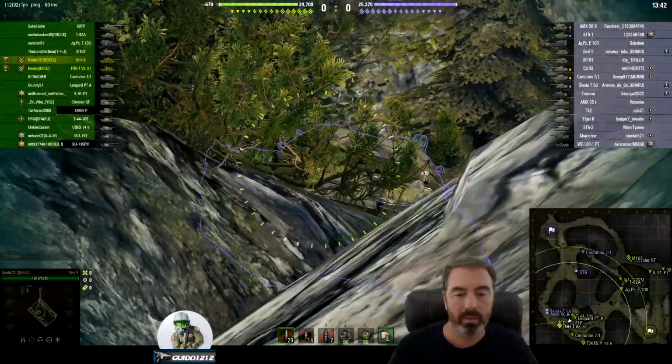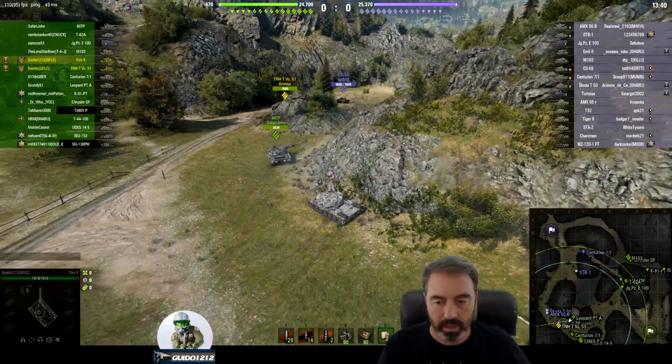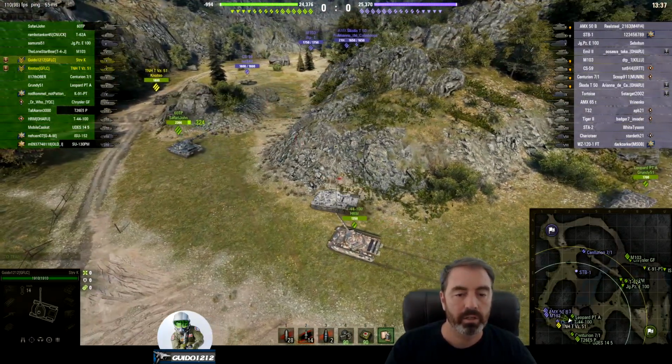Okay, this time we're on Mountain Pass. See, I've come across here to this little brawling area. We've got a CS-59 in front of us.